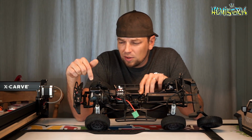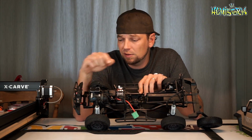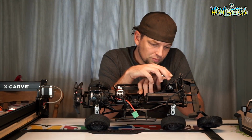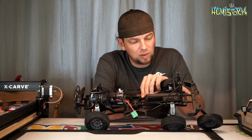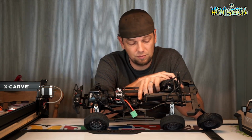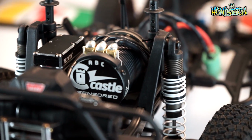I combined that with a 2850 1406 Slate motor. I run this in my SCX-10-2s as well. It's proven to be a very good combo. Shock wise, I had no complaints whatsoever. These big bore shocks really perform extremely well, I have to say. Even the tuning right out of the box is on point.